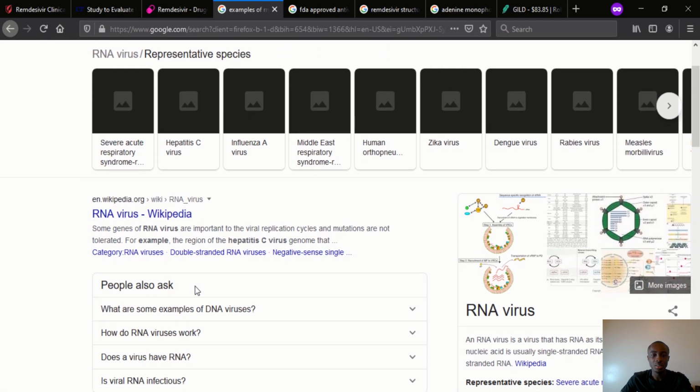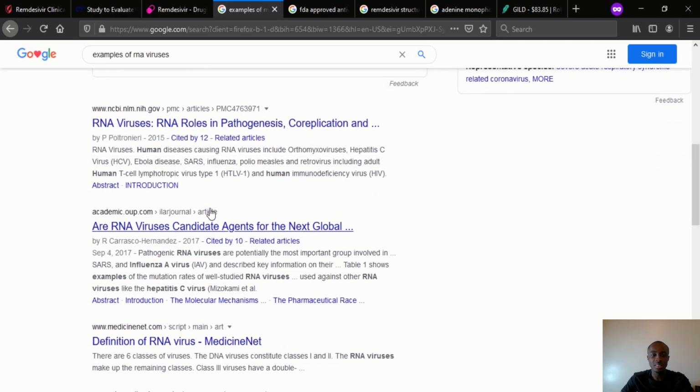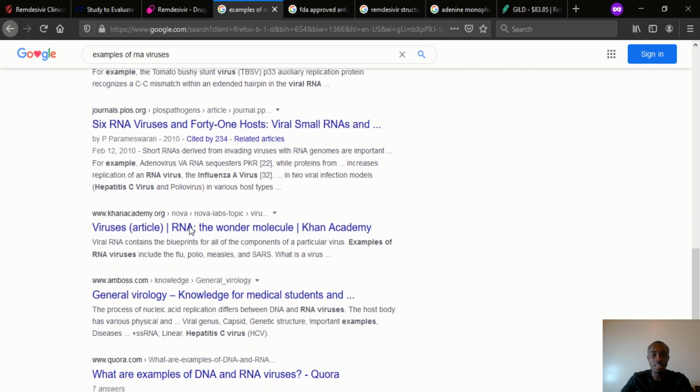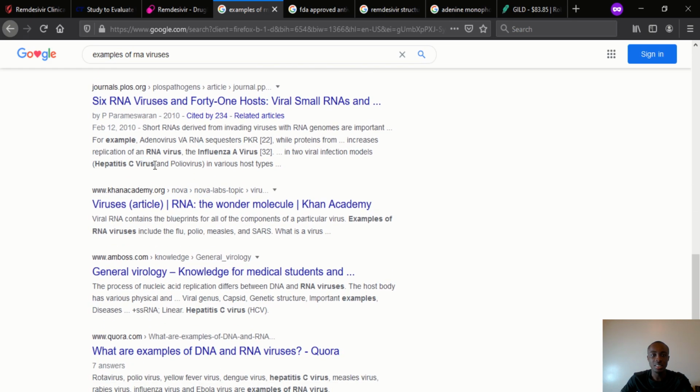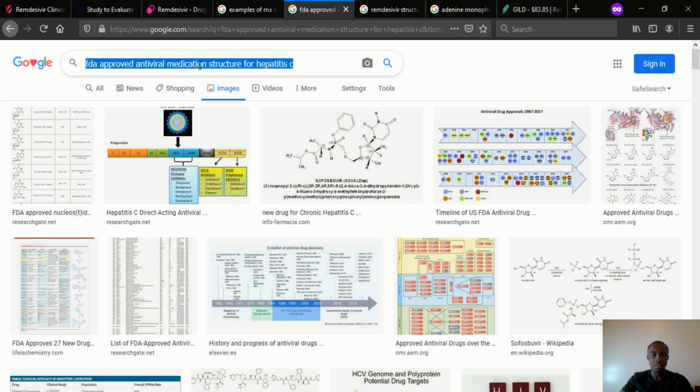And as I was scrolling down, I just kept seeing this thing being highlighted, hepatitis C virus. And then if you scroll down, there's more hepatitis C virus, and if you scroll down again, right there, more hepatitis C virus. The next step that I took was to try to find a drug that has been already approved to treat hepatitis C, which is an RNA virus. And I was able to find that drug by typing this in the search, okay?